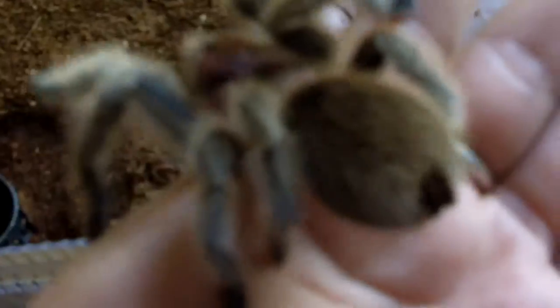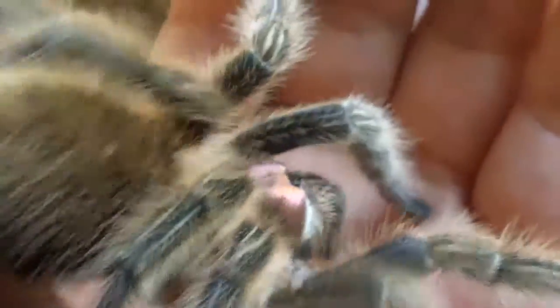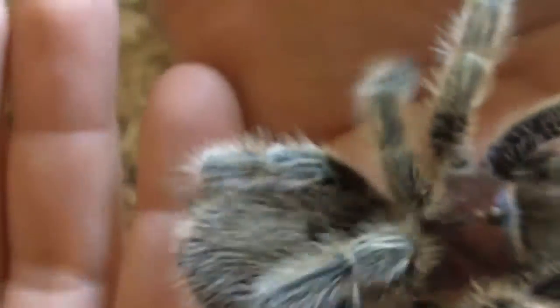There's my pretty girl. Switch that over to close view so you can really get a good idea of that beautiful pink color that she has. It's absolutely amazing. Nothing in the world like a frosty pink color on a G. Rosea. Sorry, I wish you could see that better. I hope it comes out better in the video than it looks to me right now. I'm thinking she's about 4.5 to 5 inches now.